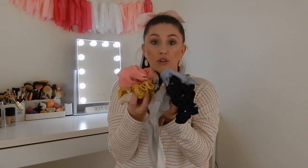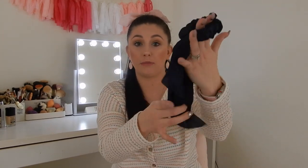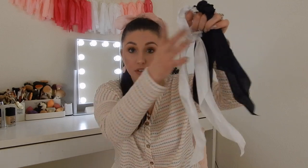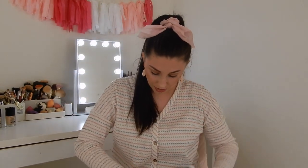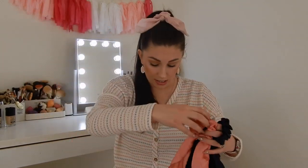Seriously, guys, so many. I'll be good forever. For all my outfits, I'll be fine. So I got a long navy, there's a long white, and if you have long hair, the long ones would be perfect. There's a long gray, a long black, and a long fuchsia pink. So freaking pretty, guys. And then obviously I got the short pink.